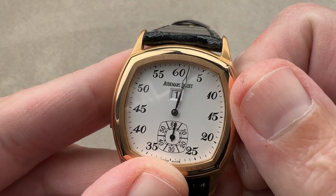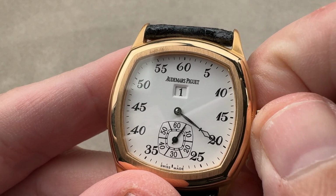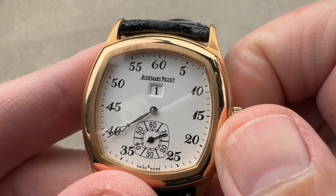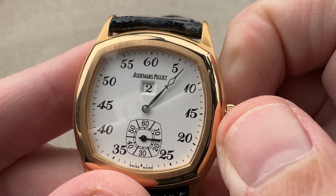Things you don't want to do on this watch. You don't want to do any of that minute repeater stuff that breaks a traditional repeater. You don't want to partially pull the slide. You don't want to set the repeater to strike when the crown is out. You don't want to try to set the time while the repeater is striking.